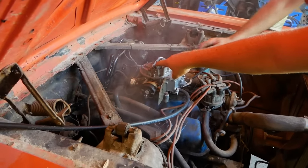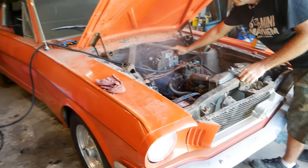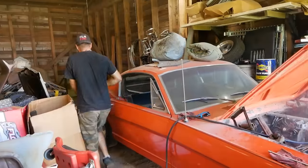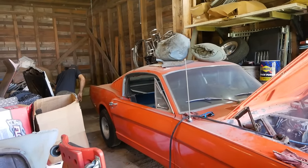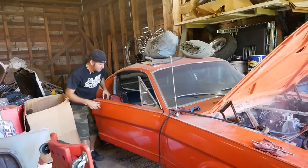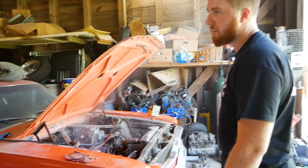And try to dial in some timing and mixture screws. I'm wondering if we run our mixture screws all the way in, if it'll run better, which means bad power valve, because that carburetor's been sitting forever, even though it's new. It sounds like it's got a terrible vacuum. Yeah, it sounds like a crazy vacuum leak, but it's from the actual carb itself. So I don't know what the story is with that.